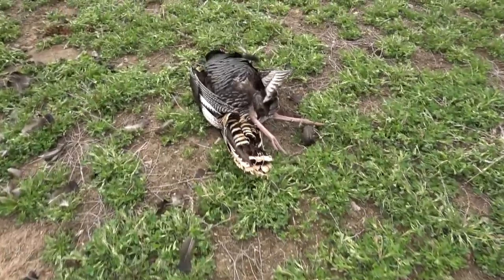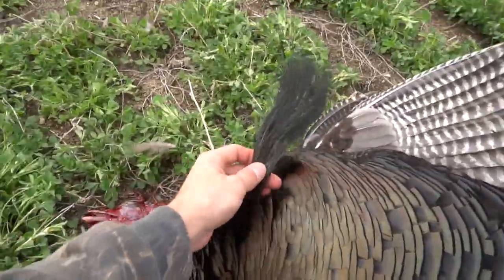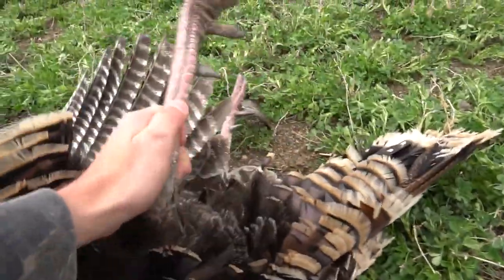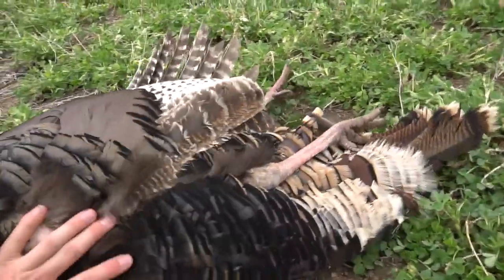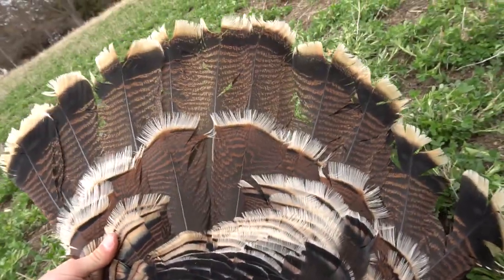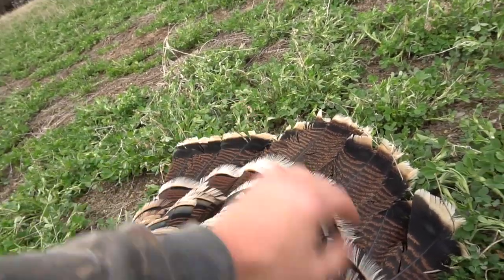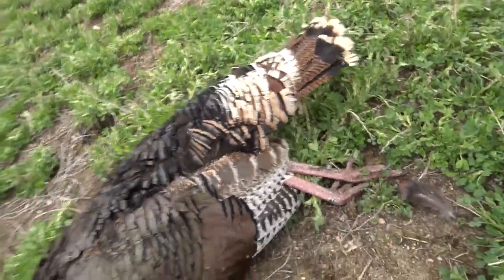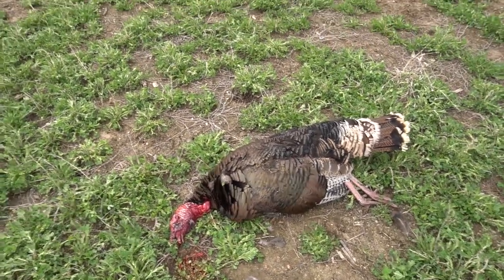All right, here he is. Look at that beard on him. Nice one. See the biggest spurs he's got. Pretty good. It's a nice mature Tom. You can tell it's a Merriam's because their feathers will be a little more white. So that's the difference really on them. Shorter beard. But yeah. Awesome. You can't write up a turkey hunt any better than that.